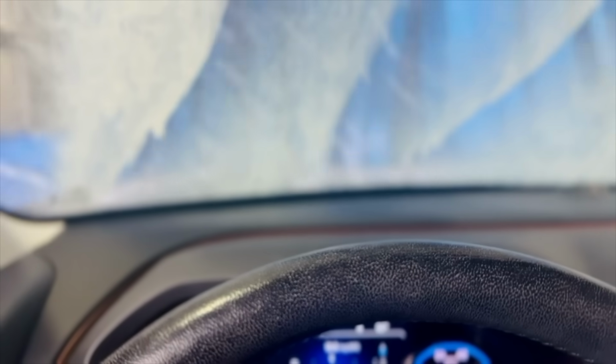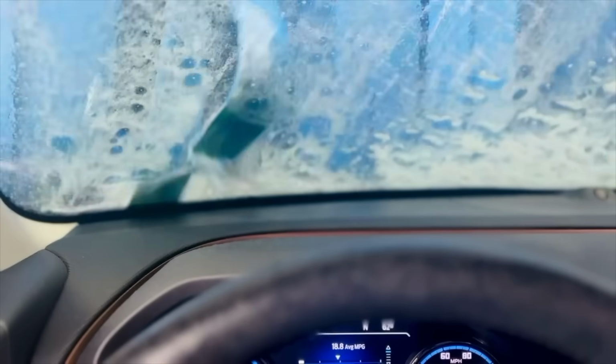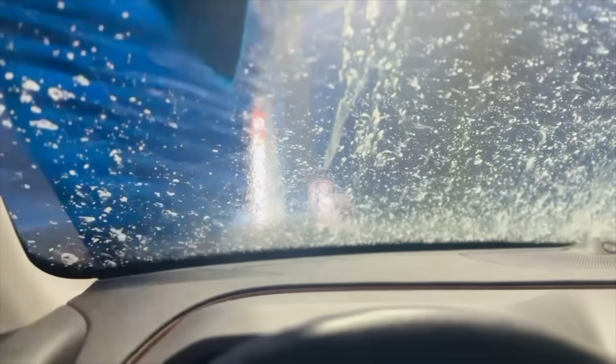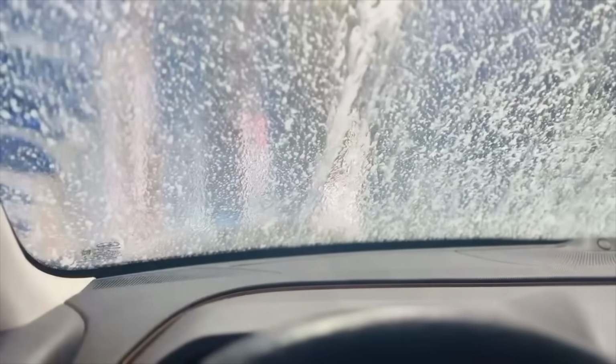It is raining in California, but my car is so filthy that I'm getting a car wash anyway. It's a $7 drive-through. I wish I could put my house through a $7 cleaning.